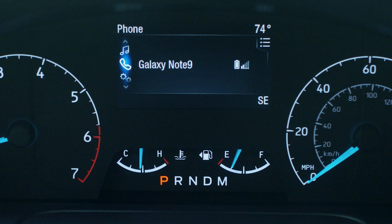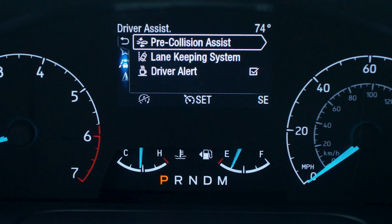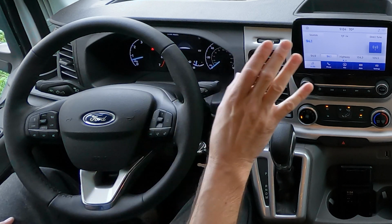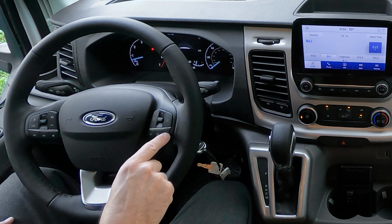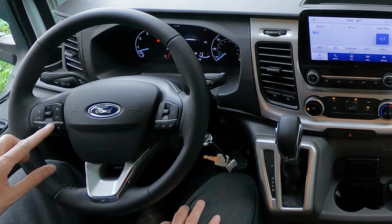Your Bluetooth connection is right here, navigation, and your driver assist functions. You can control all of that over here, as well as voice commands for the infotainment center. Your Bluetooth controls are here for your phone calls, and you can take and switch your radio stations. The thumb pad on the left has a number of controls for your cruise control. This is where you also control the volume for the speakers. You can also mute them.